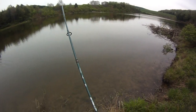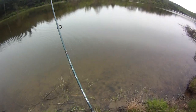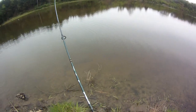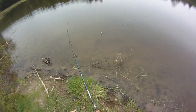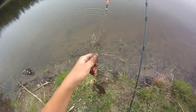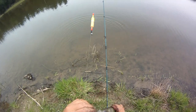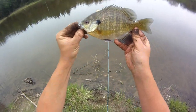Man, I just can't keep up with all these pumpkin seeds over here. This guy's gliding hard. It's not gonna save you, man. There's no junk over here. Oh, this one's a nice gill. Cool. Solid one. That's more like it. It's a solid 8 3/4.